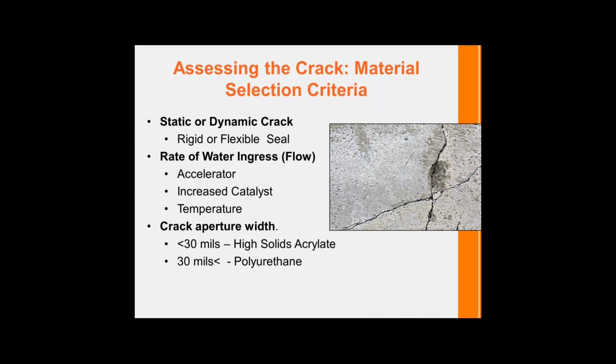And then you're going to look at the aperture width. Typically when the crack is very tight, less than 30 mils, you're going to have to go with a material that's almost the same viscosity as water, something very thin that can go in through those cracks. We see a lot of this in mines and tunnels, where they have really tight cracks. That's where a high solids acrylate would come in handy, something that can flow through those cracks and then set up as a more rubbery type product. If it's over 30 mils, that's where you hop between the different polyurethanes, which Chris addressed.